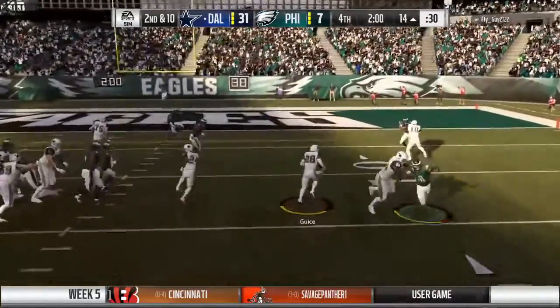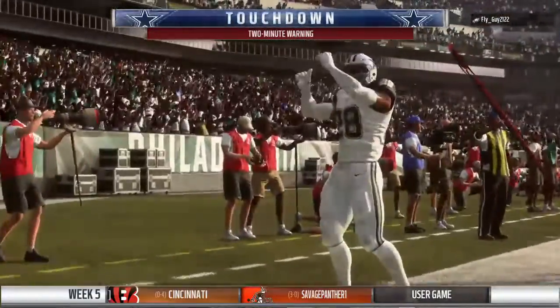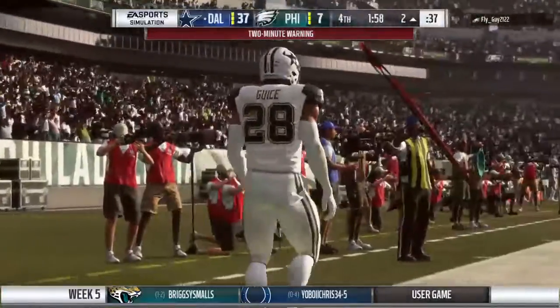Now a toss. This is Geis. And he will get into the end zone. It's another touchdown. This thing is ugly.